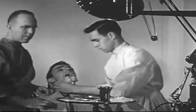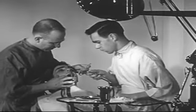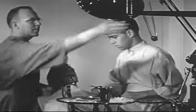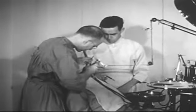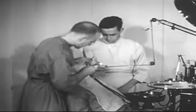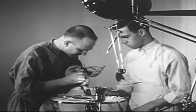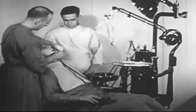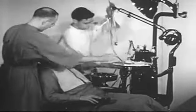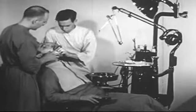The saliva ejector draws saliva from the patient's mouth. The air syringe is for blowing away chips and debris. It is necessary to keep the working area as dry as possible while the dental officer is preparing the cavity for the restoration. The water syringe is used for washing out the cavity and aids in keeping the field clear.